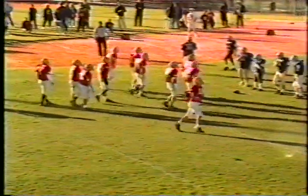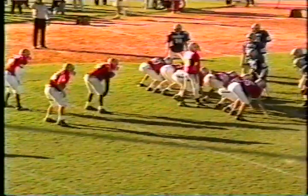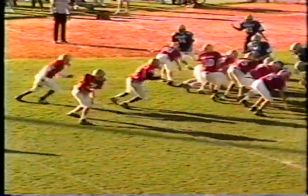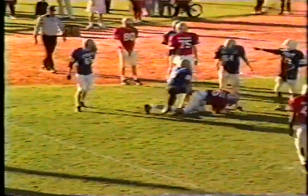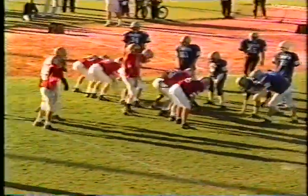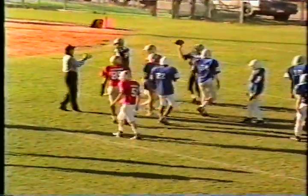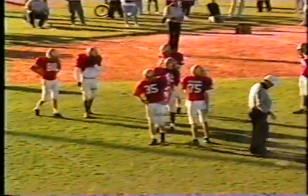Number 80 on the return. Hatters on the 35-yard line with 5:40 left to go in the first half. Number 35 on the carry, number 65 for the Cowboys grabs the hold and brings him down. The pass is intended for number 22, and it's dropped out there for incompletion. Brings up third and 10.